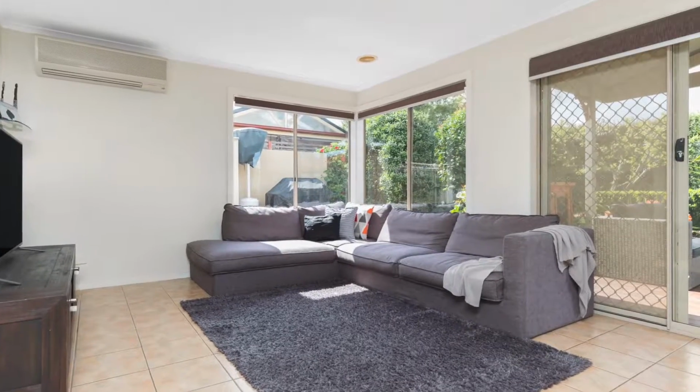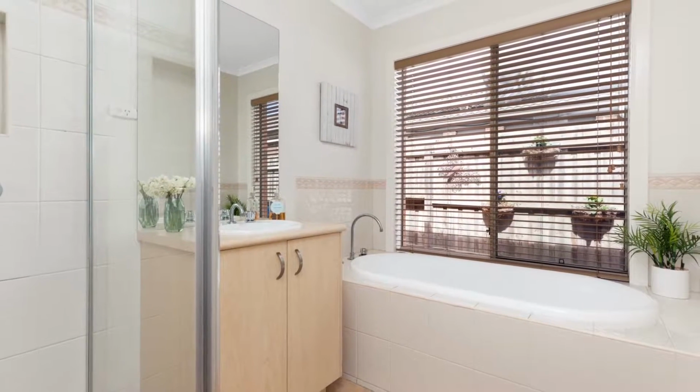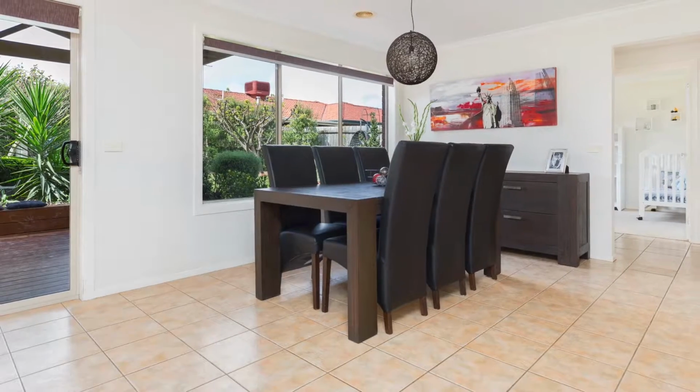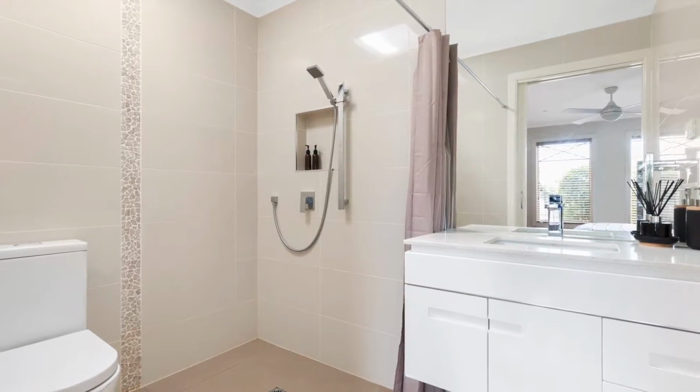Other features include ducted heating, split system in lounge and master bedroom, ceiling fan in the master, keyless keyboard entry, intercom, completely wheelchair accessible and a double lock-up garage. Close proximity to schools, shops, freeway access and transport. This one is a must-see.